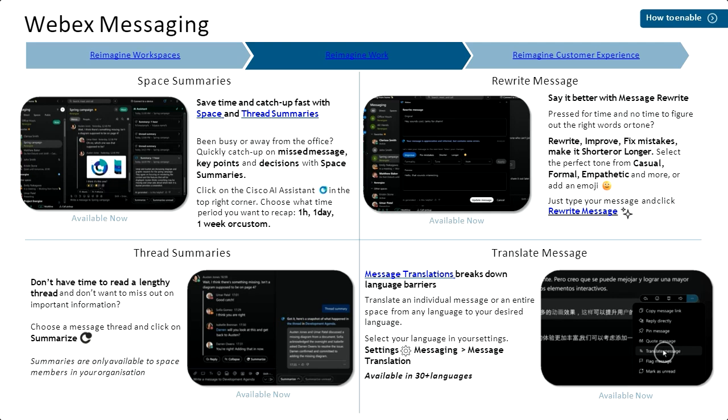I have conversations inside there, and they all type in Spanish. Really quick and easy, I hit the messaging, message translation. I pick the language that I want that particular sentence or space to translate over to, and it automatically translates within that particular space over to English so that I can understand what's going on inside the space.